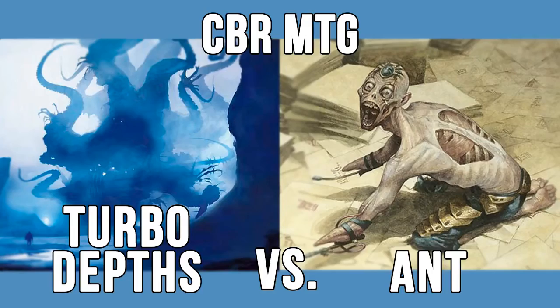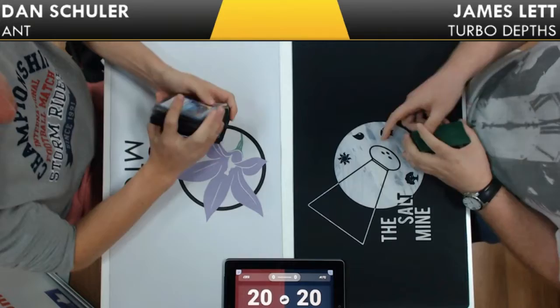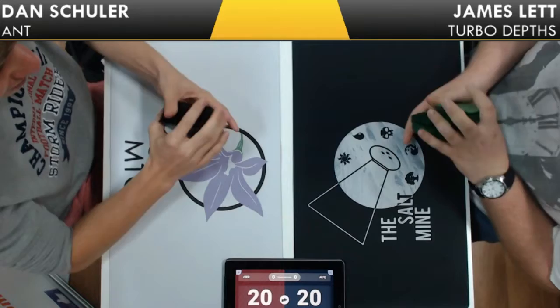We've got our next set of matches. We've got Dan Schuler back on Ant and James Lett on Turbo Depths. James moved here from Melbourne not long ago, so he's been coming for the last couple of fortnights, and Turbo Depths has been certified good. Definitely against me, I've played him the last couple of fortnights, and it's a really interesting deck.